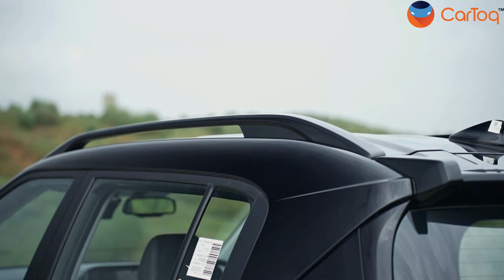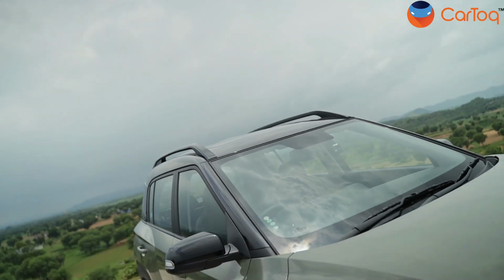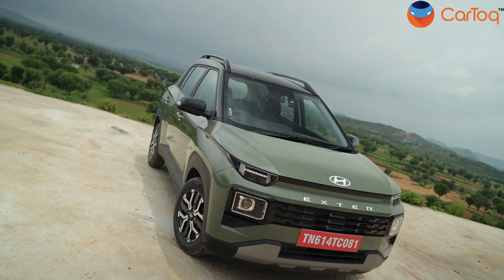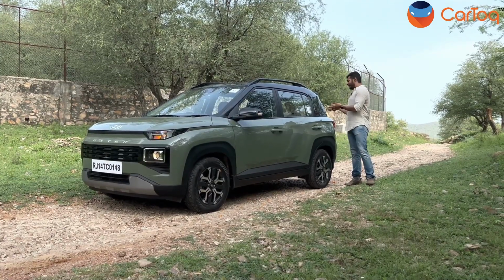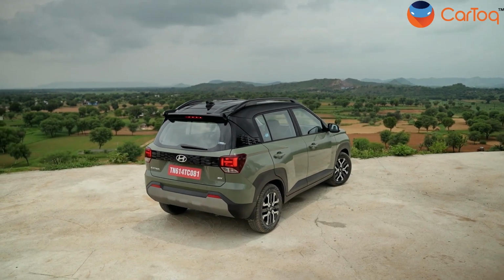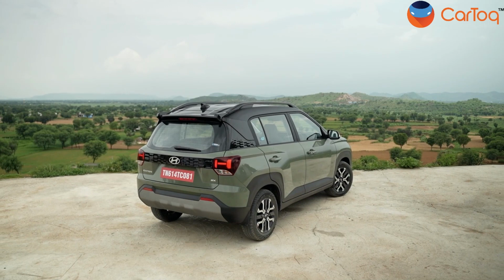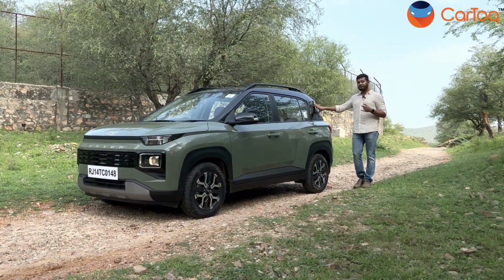Apart from that, you get roof rails. These are not functional, since you get a sunroof with this car, a first in segment feature. Apart from that, if you see the C pillar of the Exter, it also gets a unique design. If you look at this portion closely, it again gets a parametric design, and this part is smooth enough. So these are two different designs, and they are integrated quite well to the car.